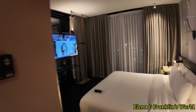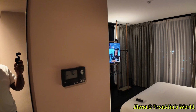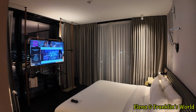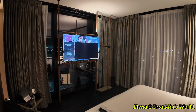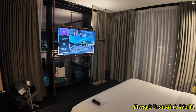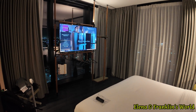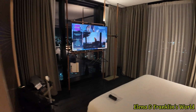Hey YouTube, this is going to be a room review of the Moxy Hotel in downtown LA. This is a king corner room. So you can look at a review I made, link down below or up top. I did stay in this hotel last year and I got the standard room, which was like 88 square feet. This one is a little bit bigger at 267 square feet.